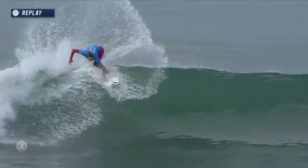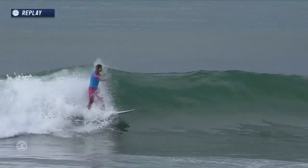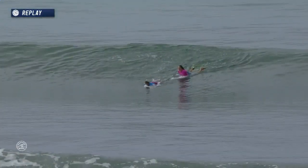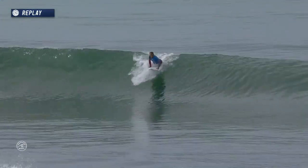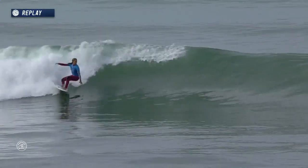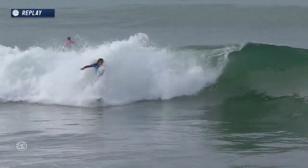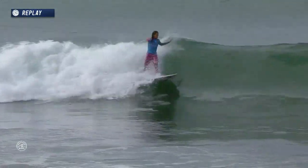Yeah, Courtney Conlogue, one of the rare lefts we've seen so far this morning. It's been the land of the right-handers, but you've got to keep that option open, I suppose, with the conditions the way they are. You just never know. So Courtney Conlogue utilizing the backhand, which has brought her a lot of success through her career. Real powerful snaps in the pocket, but the wave's not cooperating for Courtney, and a 3.83.